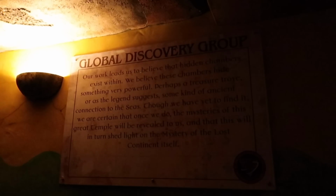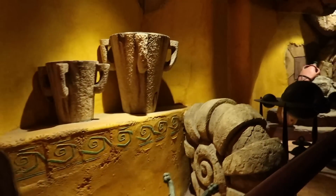Here's another sign. Let's see. Our work leads us to believe that hidden chambers exist within. We believe these chambers hide something very powerful, perhaps a treasure trove, or as the legend suggests, some kind of ancient connection to the seas. Though we have yet to find it, we are certain that once we do, the mysteries of this great temple will be revealed to us, and that this will in turn shed light on the mystery of the lost continent itself. Cozy hidden chamber vibes. Two more signs, but we are rushing past them. All the ruins everywhere. It's so cool.